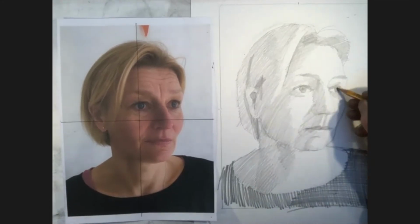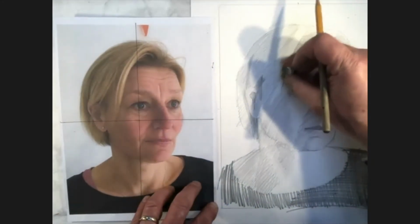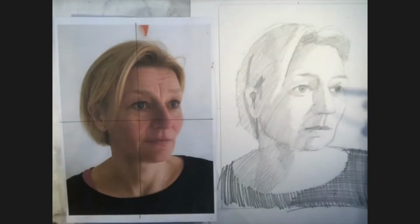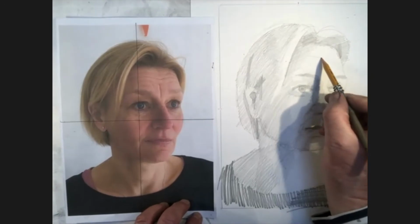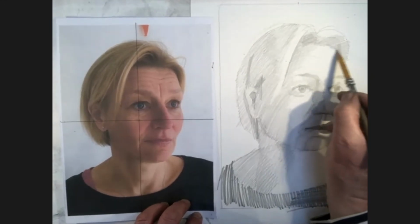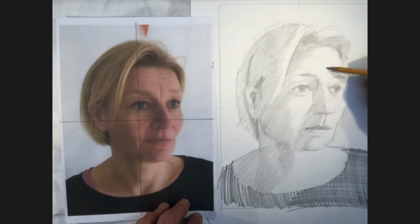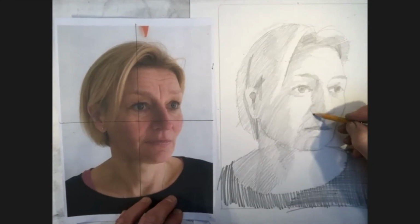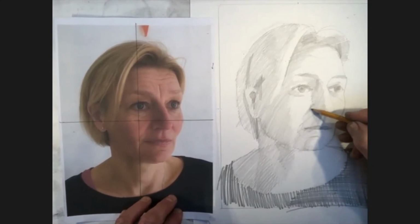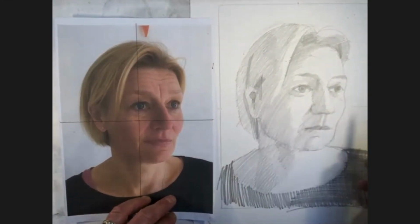So once you can understand how the basic structure is working, you can then play about with the detail for as long as you like. So, yeah, it's okay, it's not the best, but that's a decent way to start thinking about doing a portrait of someone who you have a photograph of.